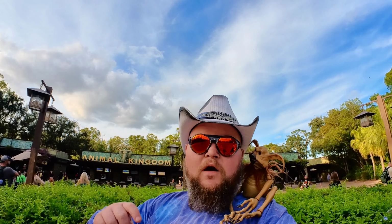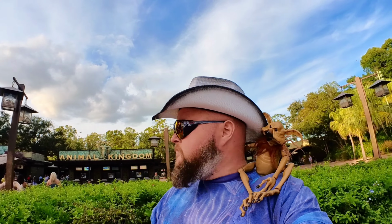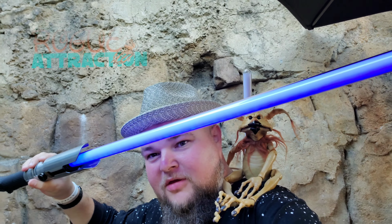We're at Animal Kingdom. We've already had one amazing keto option here. We're gonna see what else we can find, but hopefully I didn't stand in the wrong spot, and hopefully it didn't say the meme right now. That'd be bad.